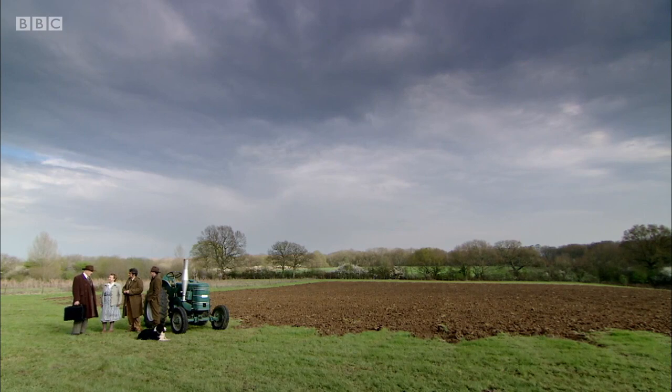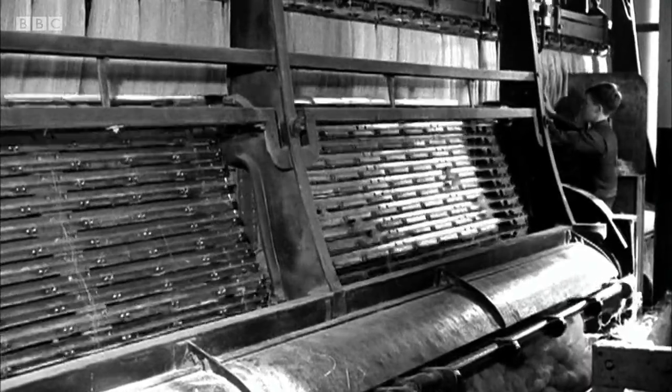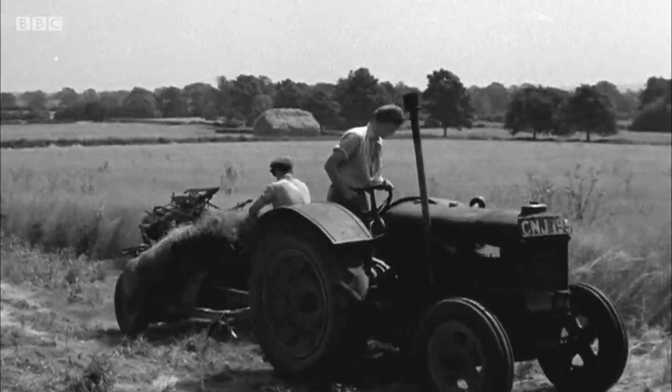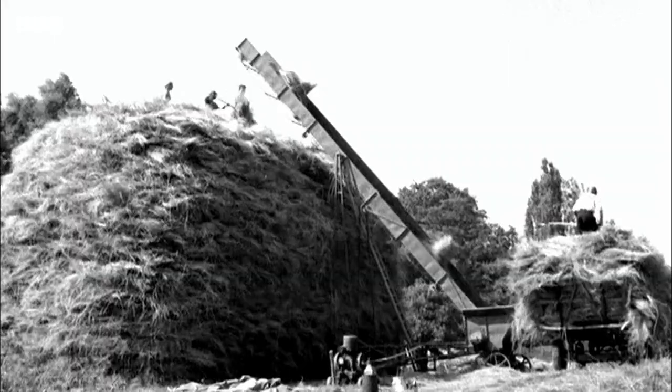Flax was grown for its fibres, which were used to make fabric, such as parachute webbing. But Britain's farmers had little experience of growing it. Before the war, flax had been imported, often from Russia. With these supplies cut off, British farmers were expected to make up the shortfall.